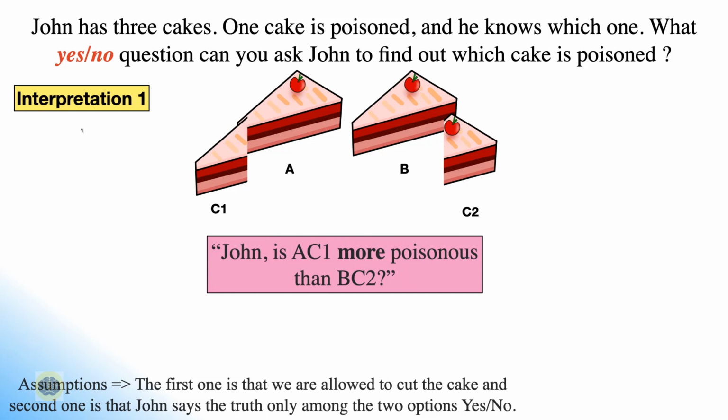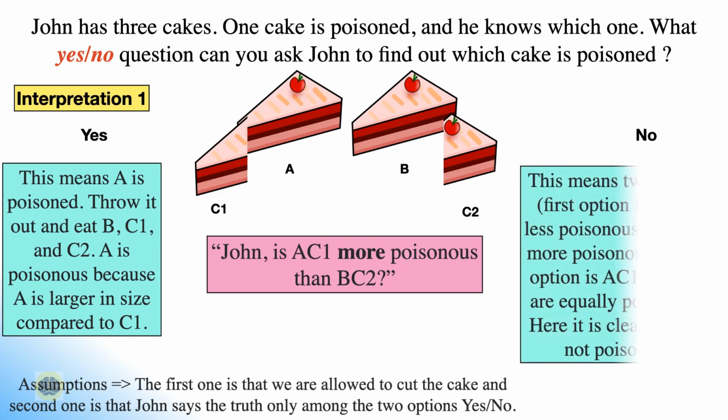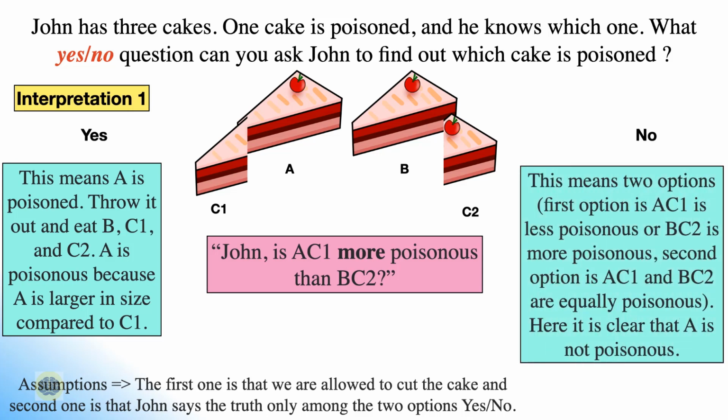If John says yes, that means A is poisoned, so throw it out and eat B, C1 and C2. A is poisonous because A is larger in size compared to C1. If John says no, that means two options. The first option is AC1 is less poisonous or BC2 is more poisonous.